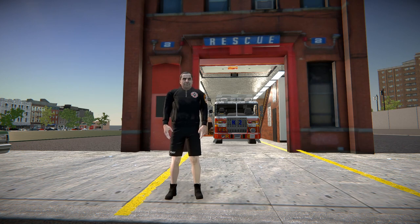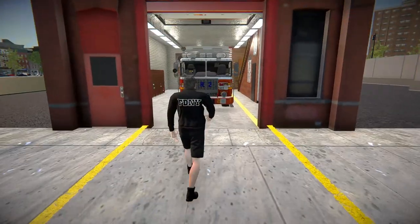Today we're gonna be doing another challenge, this time using Rescue 2 of the FDNY. For those of you who don't know, Rescue 2 is a heavy rescue in the borough of Brooklyn, city of New York, of course. And basically it's like a toolbox on wheels.